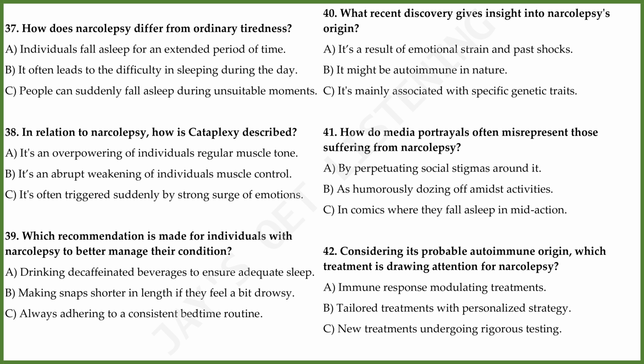Although there's no cure for narcolepsy, medications and lifestyle changes can help manage the symptoms. Stimulants like modafinil are prescribed to combat EDS. For cataplexy, antidepressants or sodium oxybate might be prescribed.